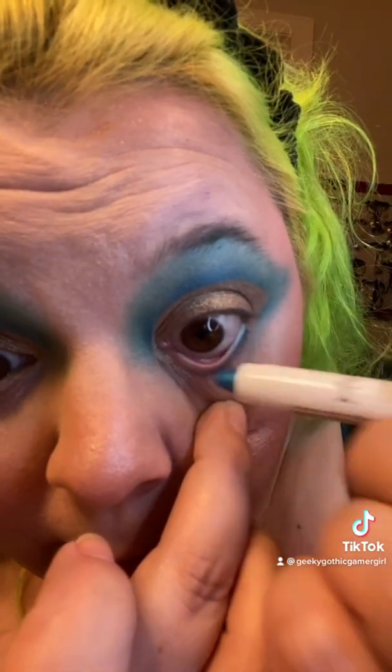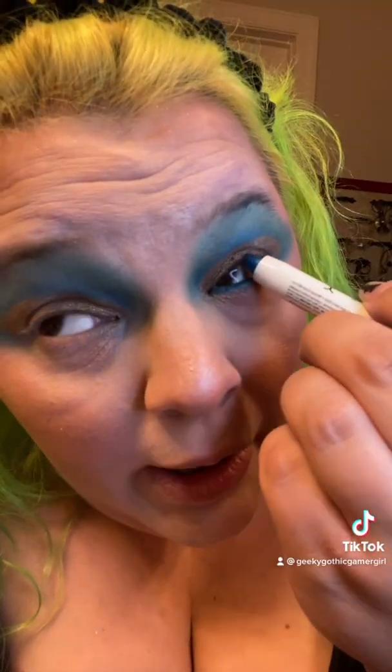Up next, we have the NYX Jumbo Eye Pencil in the color Peacock. I will not make a cock joke. Fuck. I can't get the lid off. Ow! Got it. Let's see if this thing likes the waterline at all. It does. Well, that's nice and bright and nifty.